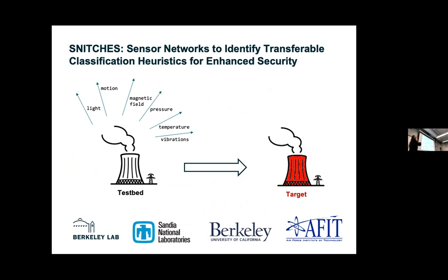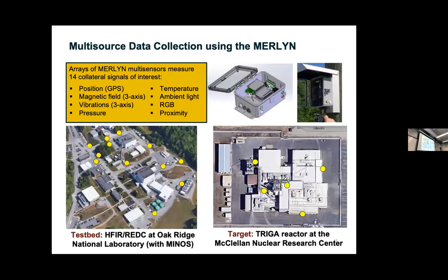And so you build a machine learning model at a testbed facility where you have ground truth available, but you want to be able to apply that at a target facility where you can collect data, but you don't have operational logs available. So the big challenge with SNITCHES is, how do we develop a transferable machine learning model that we can trust? And first I'm going to tell you about the data.